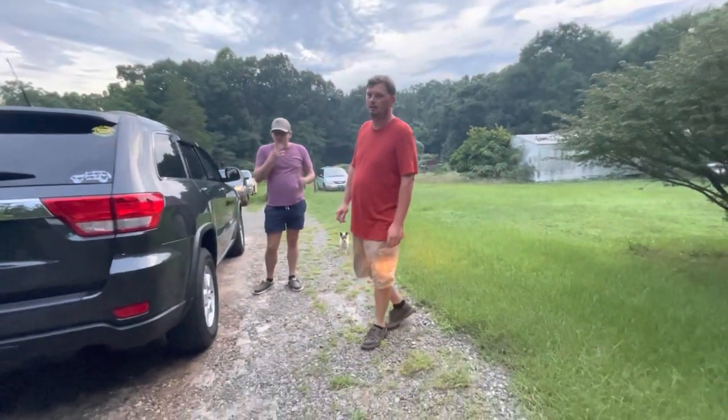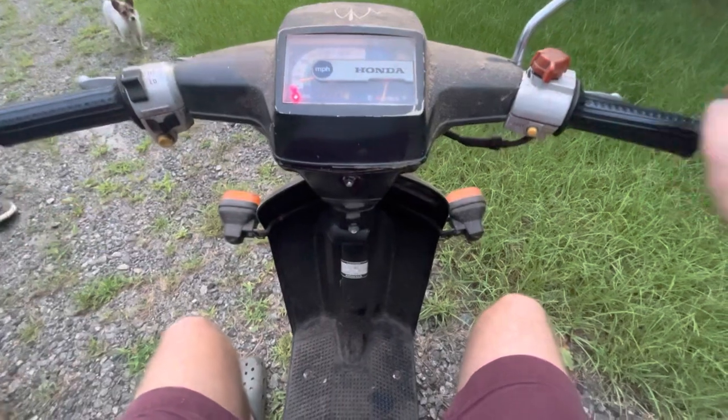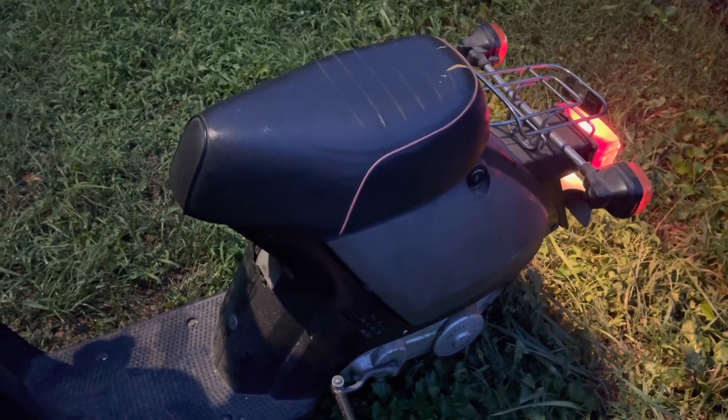Runs. I know. But it stopped smoking as much. Yeah, it's still low on oil. So it's running. Still having some difficulty idling. The battery's trying to charge back up, crazily enough.